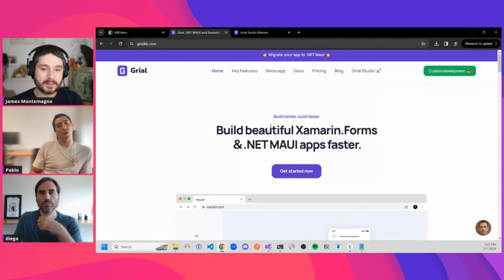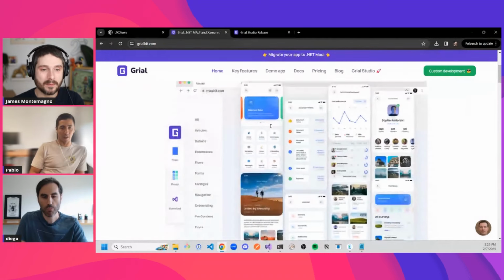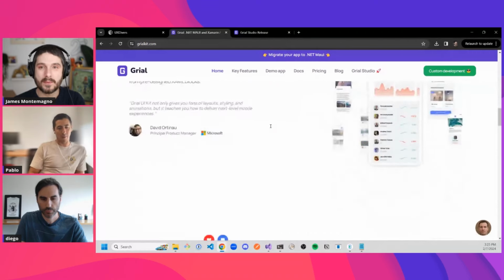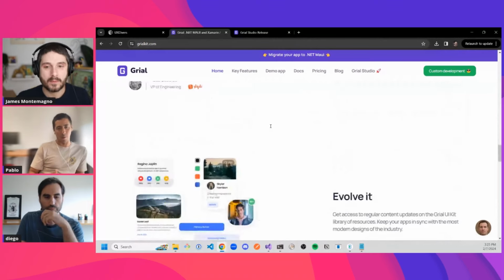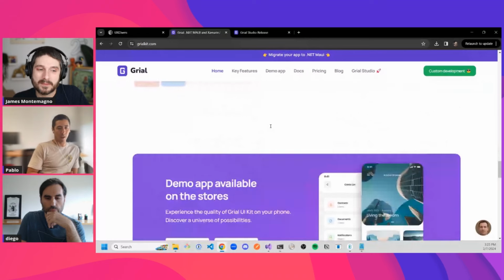Essentially, it's a huge library of controls and templates and reusable things that anyone can use in their apps. It's much more than that. But the idea is that with Grial UI Kit, you can build whatever in a fraction of the time. That's the whole concept behind it.